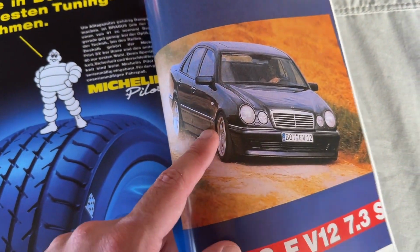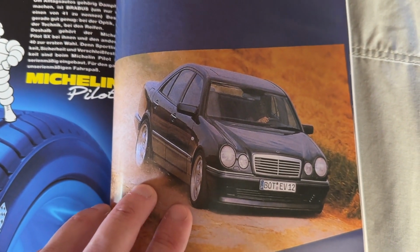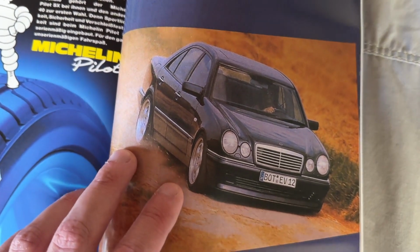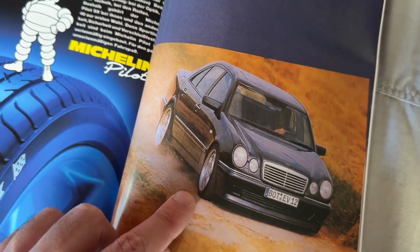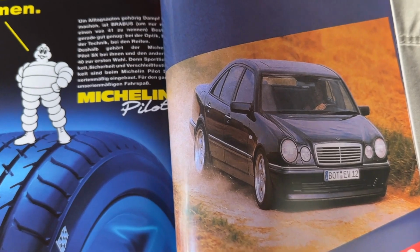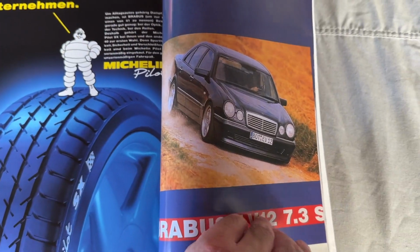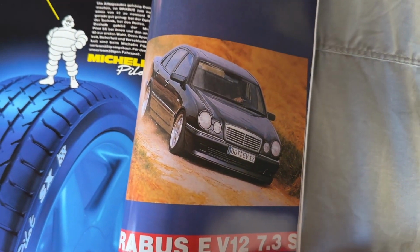And just reading the section here, it turns out they appear to be using a square set of tires on this car. So that means it's a 245 in the front and the back, which is just not enough for the rear grip. With what's on the E65, it's a 275 rear. That probably would have helped a lot, especially with a more modern tire. But here it is highlighting the EV12 7.3S.